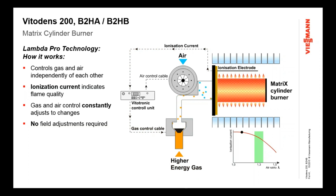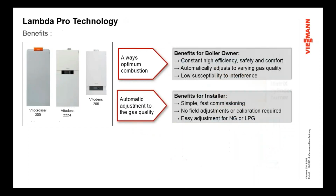No field adjustments required, just perfect combustion all the time. So the real benefits here are to the boiler owner and to the installer. We provide always optimum combustion and automatic adjustments. So the benefits to the owner is, of course, constant, high efficiency, safe, comfortable operation. And the benefit to the installer is fast, easy, simple commissioning, no field adjustments or calibration required. It's sort of self-calibrating, super simple adjustment for natural gas or LP.